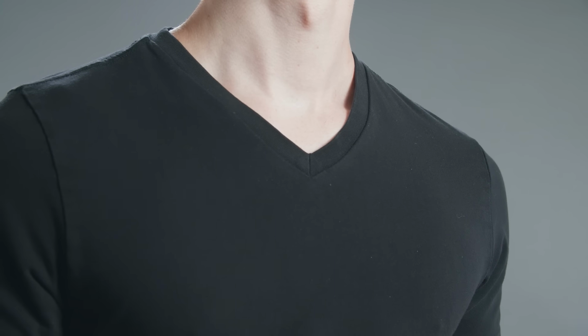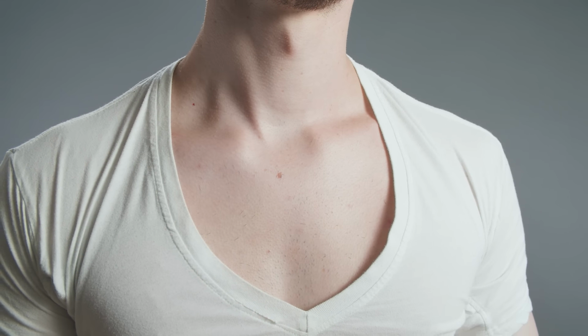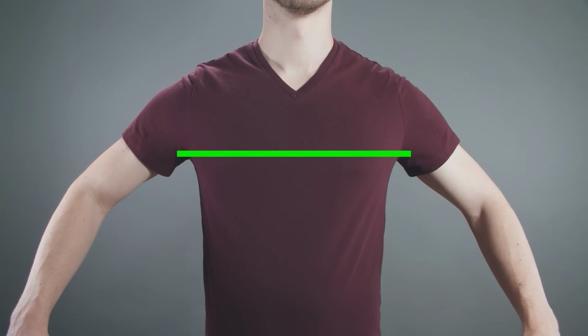Now, V-necks in general are great for t-shirts because they emphasize the chest and they can give you a more masculine appearance. But be careful, you don't want to go too far. Unless it's an undershirt, you want to avoid the deep V-neck shirt. It just doesn't look good. How far down should a V-neck dip? A good rule of thumb is that a V-neck should never dip below your armpit.